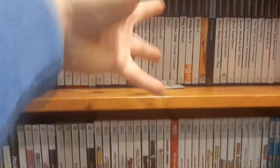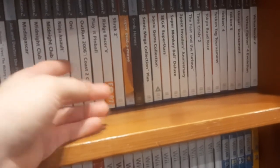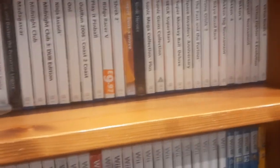PS2 games, especially, it's kind of stuffy. I've got a bunch of PS2 games, and they take up their entire shelf, but if I want to get more, I'm going to have to be like, oh, what's that? I want to put something else on. Sorry, Madagascar, you've got to go. And then I'll just shove it under there, under the bottom.